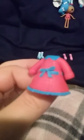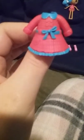Then here's a, is this a robe or a jacket? It's a jacket. Sorry. Yeah, it's a jacket, definitely. It has a blue belt, blue trimming on the bottom, blue collar, and the belt is tied in a bow. And it has buttons. Not sure if that is noticeable. My camera is kind of blurry right now. It's not focusing. I'm not sure what's wrong, but there are buttons on it and a heart-shaped pocket. But yes, this is our little coat. And then she comes with pink boots.